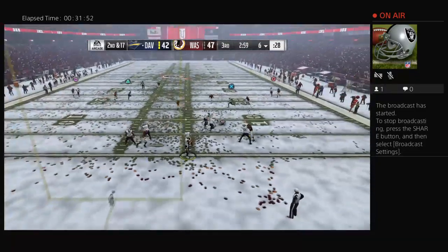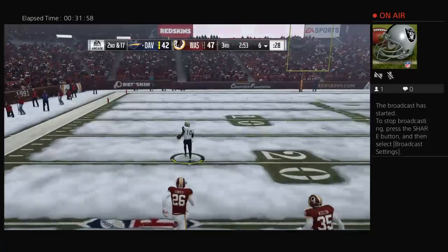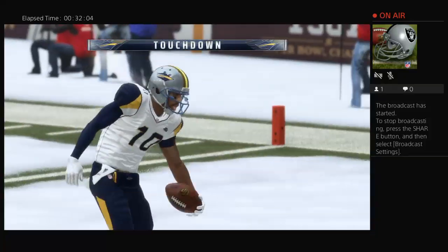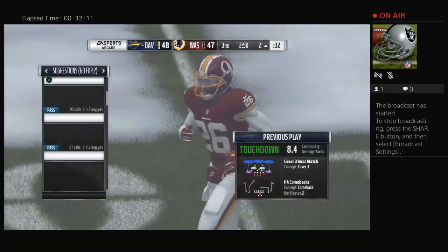They fake the handoff. Now Brady looking for Sanders here on the deep ball. And got his man, complete. Past the 20, 10, and touchdown. Emmanuel Sanders, 94 yards. And his guys are able to strike for 6.